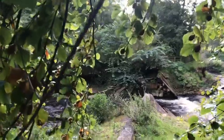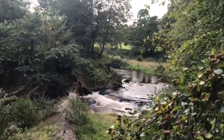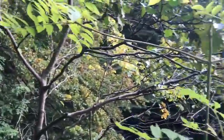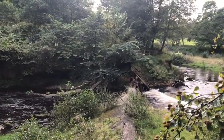And you can see it's absolutely beautiful. Come along here and we've got a shot of the water. Look at that. It's surely amazing. This is why I wanted to come out and start doing this.